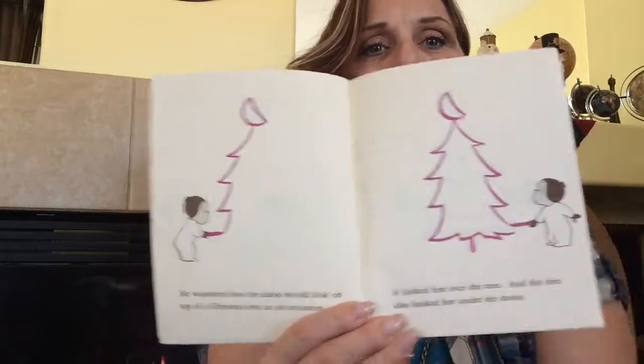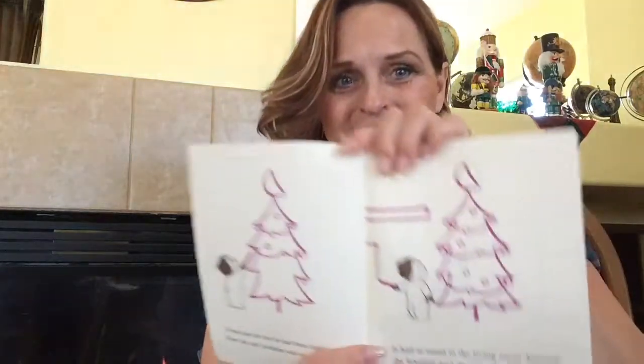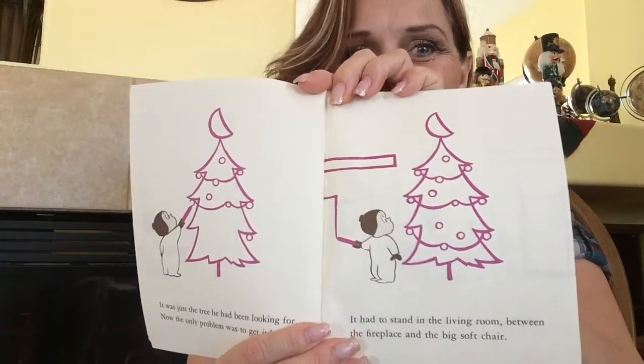That's a good Christmas tree. You do one side and then the other. It was just the tree he had been looking for. Now the only problem was to get it home. It had to stand in the living room between the fireplace and the big soft chair. Do you think he can figure out a way to do it? I think he can. Fortunately, the tree fitted perfectly.